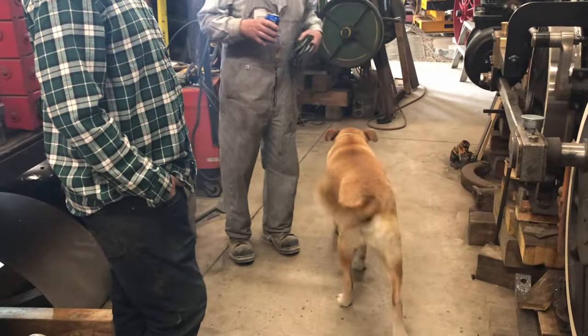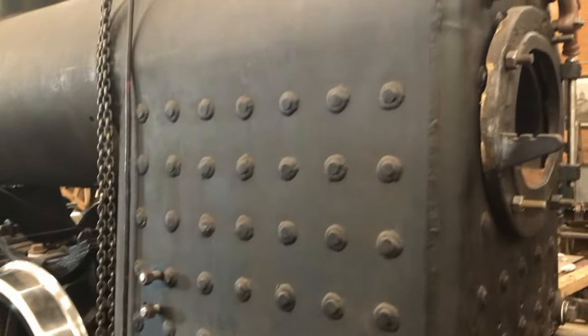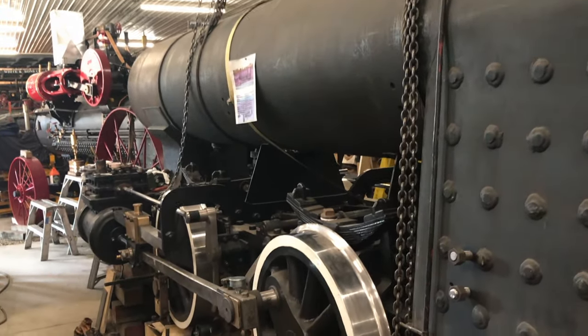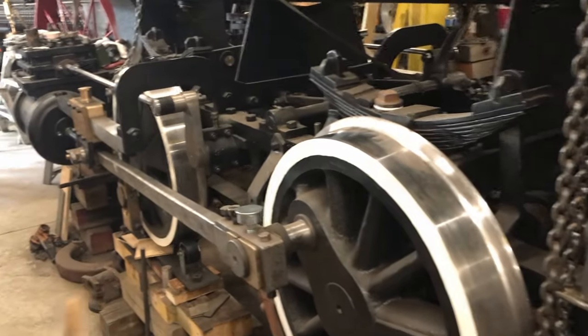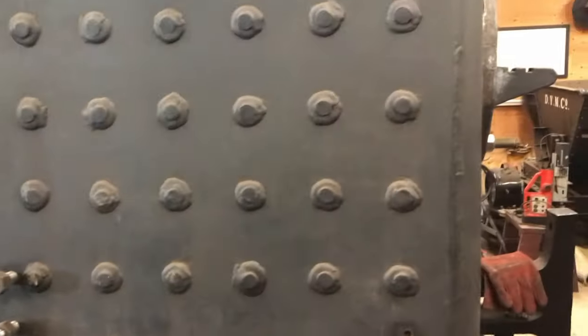Yep. So this is our 1909 Vulcan locomotive, which we're rebuilding. We stripped it right down to the frame, and we just set the boiler on it just recently. We're getting it ready to get assembled here. And on the back end goes the wooden cab. Is this the fire? Yep, that's the firebox in there. And then you have the tubes along here, and then the smokestack will be up there.